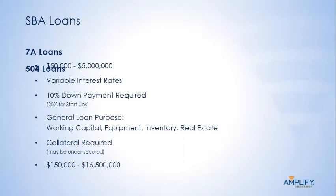So some of the breweries that we did, we did those as 7A. And then in some cases you can do a 504 for the real estate and heavy equipment, like maybe the brewery equipment, and then you can do a companion 7A for the working capital. So there's different ways.